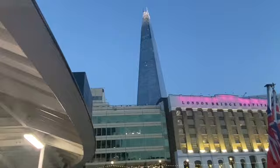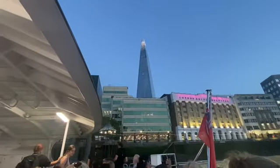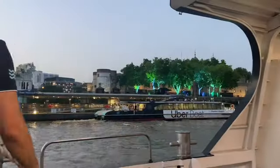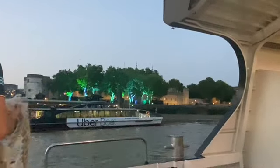Couple more sites. Here's the Shard, and believe it or not, it's open at the top. Wow. Tower of London. Looks like broccoli. That's so pretty.